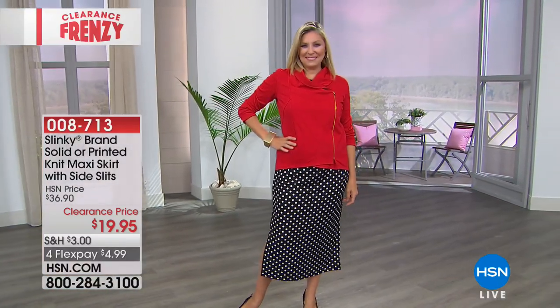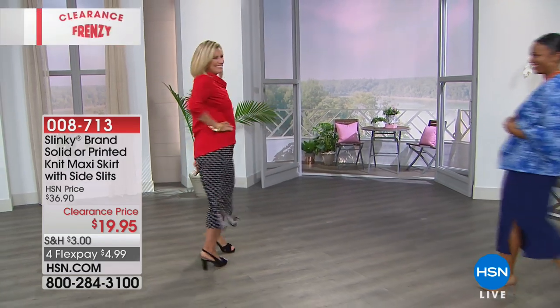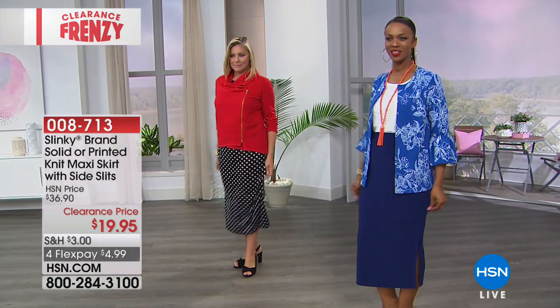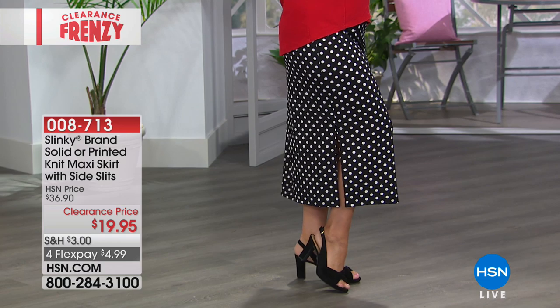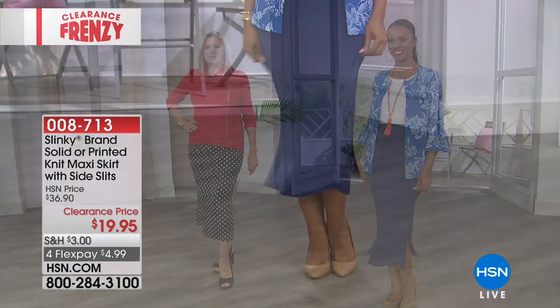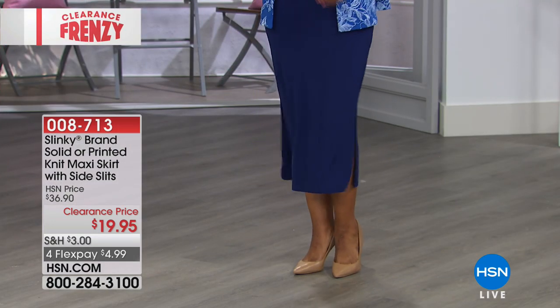So I should have put Andrea in there. There we go. She's got her draped jacket on. Side slits on these are amazing, because you get wonderful movement. The length on this skirt is 33.5 inches. It's traditional slinky poly spandex stretch jersey knit. So this is something you could wear boots with in the winter. You could wear flats, you can wear heels, extra small through 3X, over 50% off today, and another $4.99 Flex Pay. So easy on, easy off.